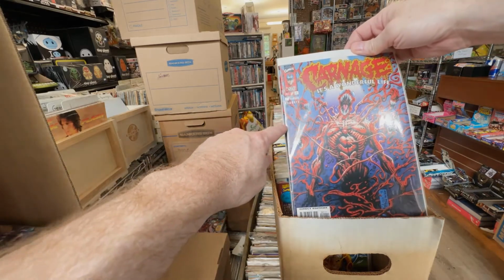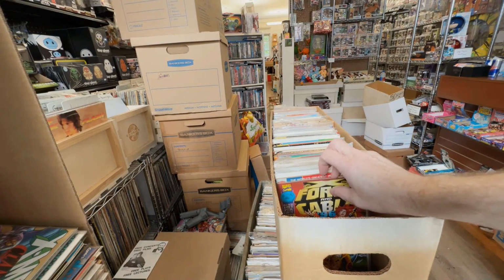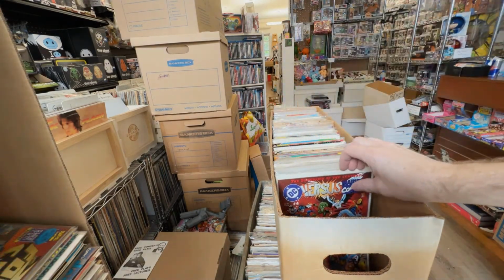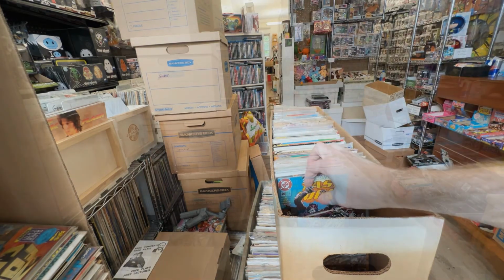There might be a slight spine stick. I have to look closer at it. But tell me what a very fine and a near mint goes for. I feel like that has some value. Marvel versus DC stuff is always worth a little bit. Maybe $5. Pull that out. It's another book of value.